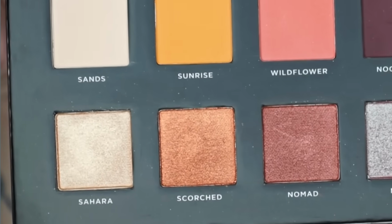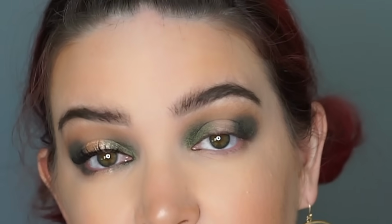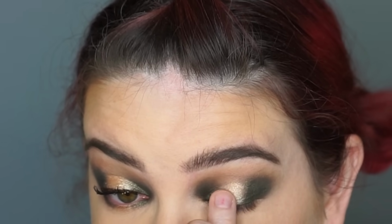Okay, next I am going to take my ring finger and pick up Sahara and dab that onto the center of my lid. It's actually really, really easy. Just in the center and keeping it very, very tight. Tap, tap, tap, tap.